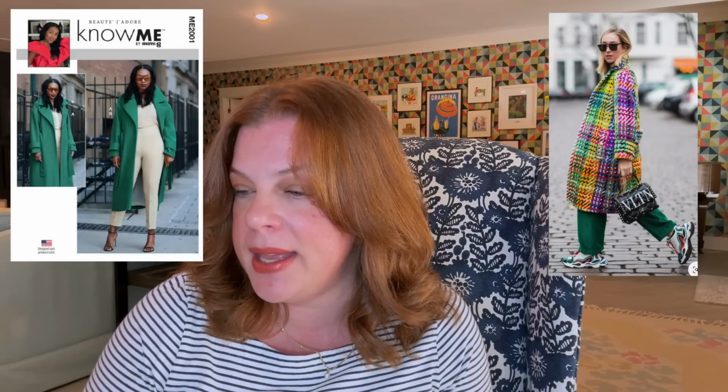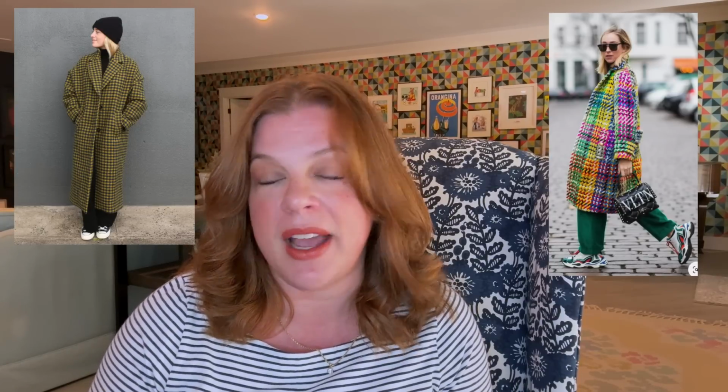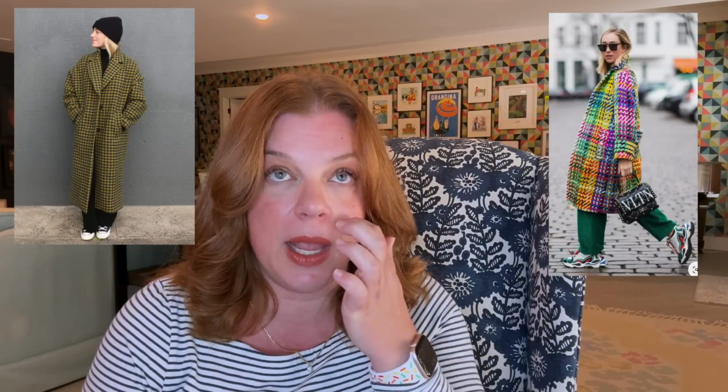The next one is the Tessuti Patterns Richmond coat. Again, just a nice oversized coat with that beautiful lapel. A lot of really great options in this one as well. I have not made any Tessuti coat patterns.